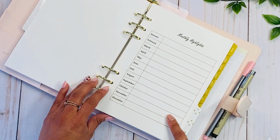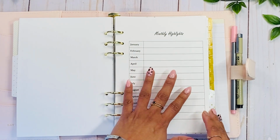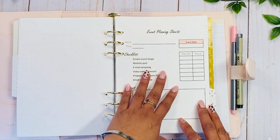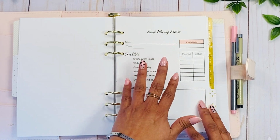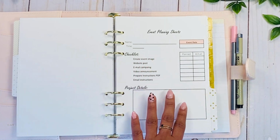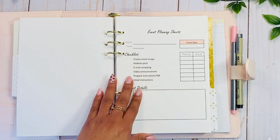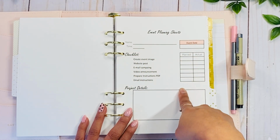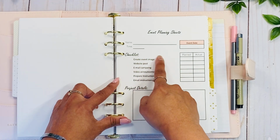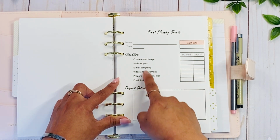And then here I have the monthly highlights. For example, if I have an event coming up, something important that has to be related to my website. And then, like I said, I am starting to have some events, so I definitely wanted to include some event planning sheets, because this is something that doesn't fit on my craft planner. I don't have a section for that, so everything is kind of all over the place, and I want to make sure that I give myself some actual dates to do the things that I need to do. I make myself a little checklist, and I will put here when I want the event to happen, so when are the actual dates that all of these little steps need to happen.